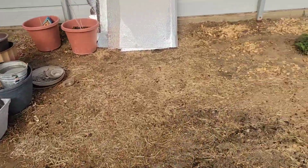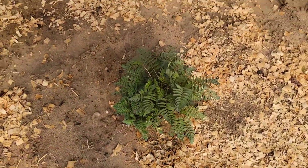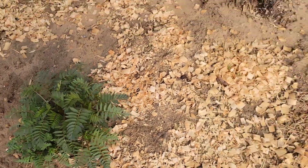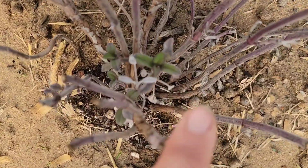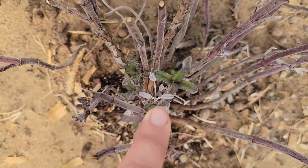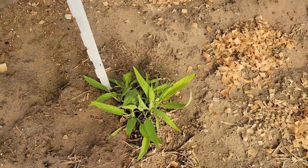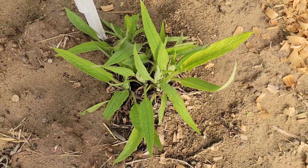Over here, I have got my valerian root, which is doing beautifully. Oh, I love her. The regular sage that I had in a pot, which is starting to get new life on it. The comfrey, which is doing great. And these guys all just got planted this year.